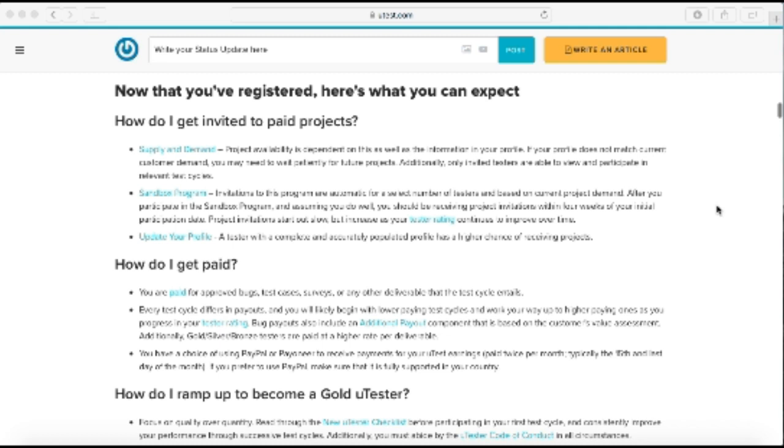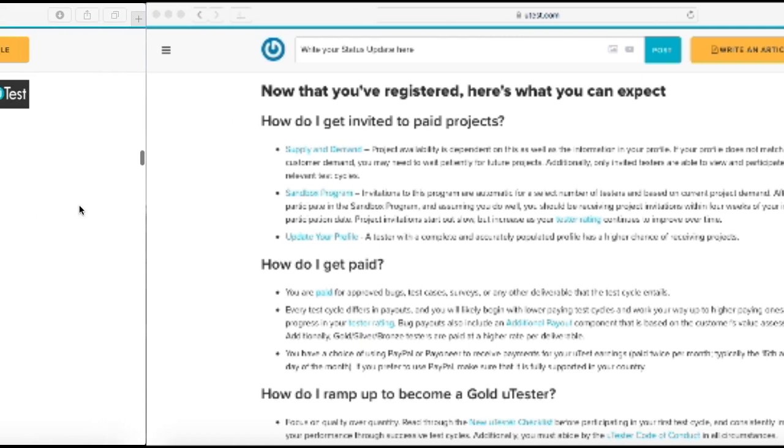How do you ramp up to become a gold uTester? Focus on quality over quantity. Make sure you check out the new uTester checklist when you get on here before participating in your first test cycle, and try to consistently improve your performance through successive test cycles. Additionally, you must abide by the uTester Code of Conduct in all circumstances. You don't want to get kicked off of the website. So make sure you take a look at that as well.